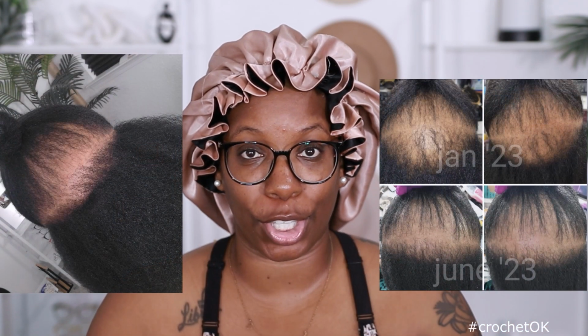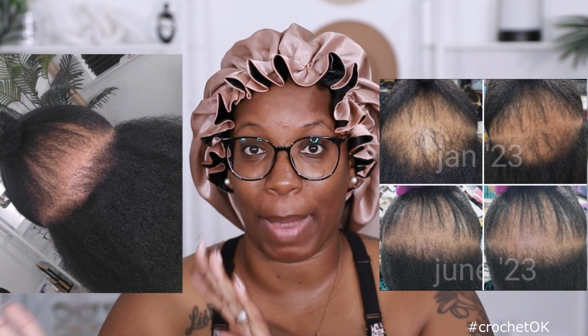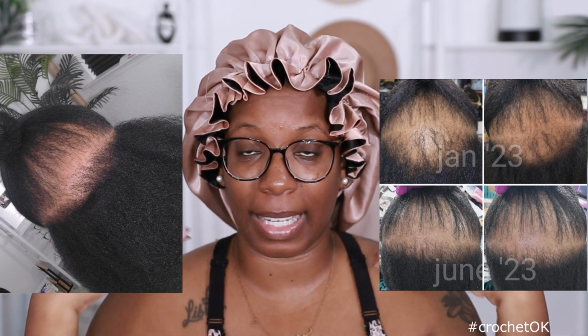From January to June to now, this is how my hair is looking. Can y'all see the difference? I see the thickness in the back of my hair coming back. I see my edges growing back in. My hair is just doing what it needs to do. I'm still teetering with maybe cutting my hair off. I don't know. I'm not there yet. So until we get there, we're gonna keep playing with what I got.